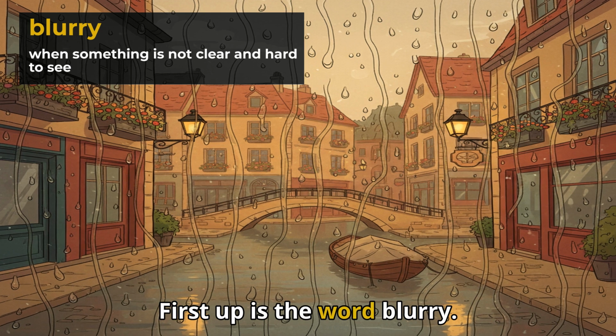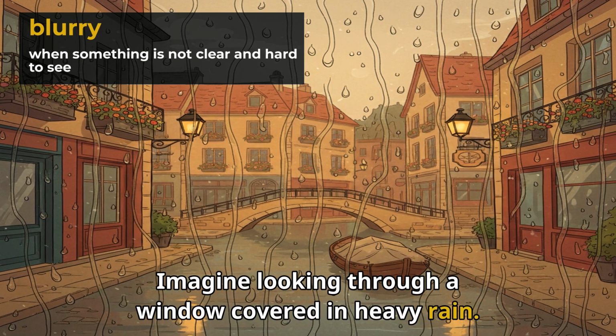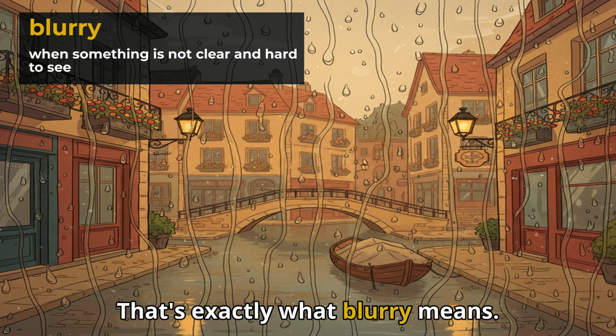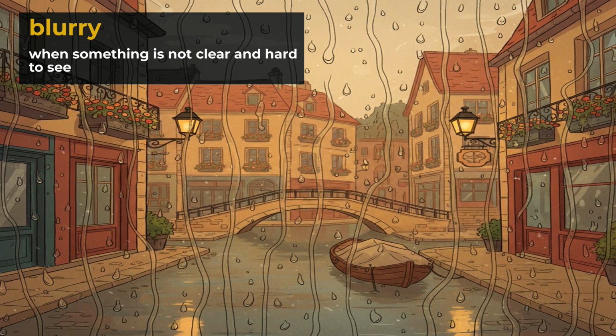First up is the word blurry. Imagine looking through a window covered in heavy rain. Everything looks soft and out of focus, right? That's exactly what blurry means. You use this when things are simply not clear.